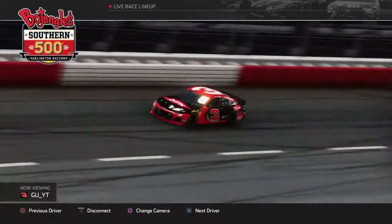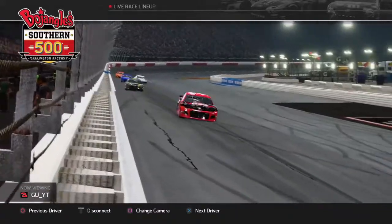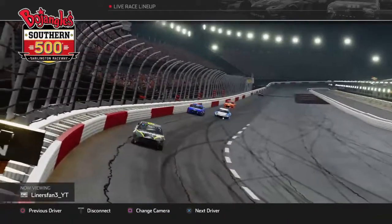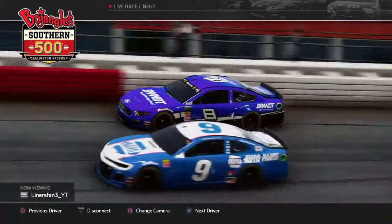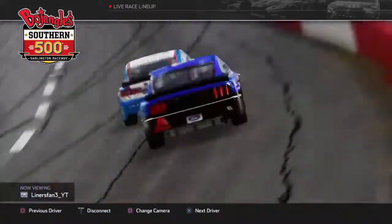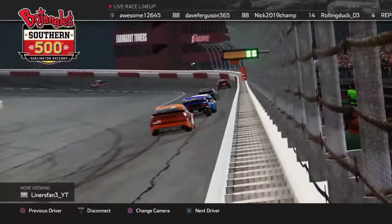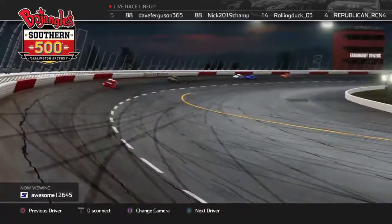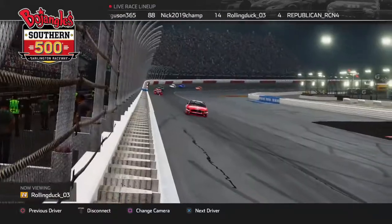As now Awesome is trying to gain on Liners. Awesome tries to make a move on Liners. Here we go, as Awesome has the inside. Oh, will he slide up or will he keep it straight down there? Oh, he slides up right in front of Liners. Clears them. As the 14 right now, your race leader.